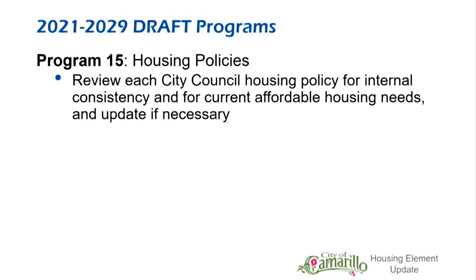Program 15, housing policies. This is just a city council review of each housing policy for internal consistency and for current affordable housing needs, and of course to update the policies as necessary. The city already has 5 existing policies that address affordable housing. The city will be reviewing each of those policies for consistency and for meeting the current affordable housing needs as necessary, and again, updating if appropriate.